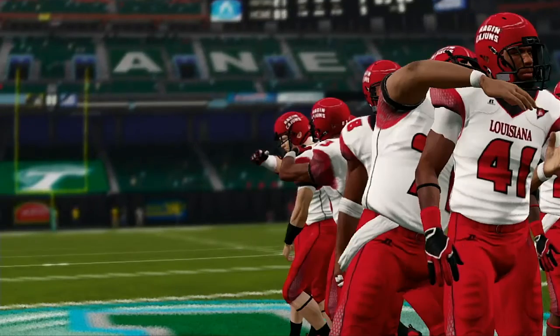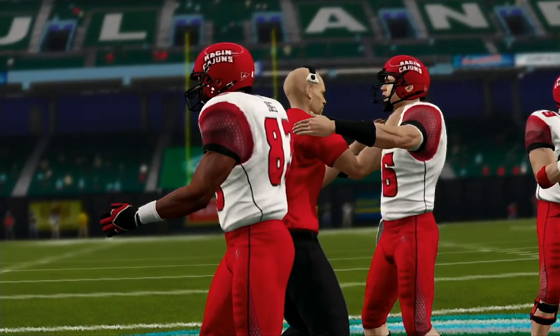That's the end of the ball game, and our final score in this one, 21-3, Louisiana Lafayette.